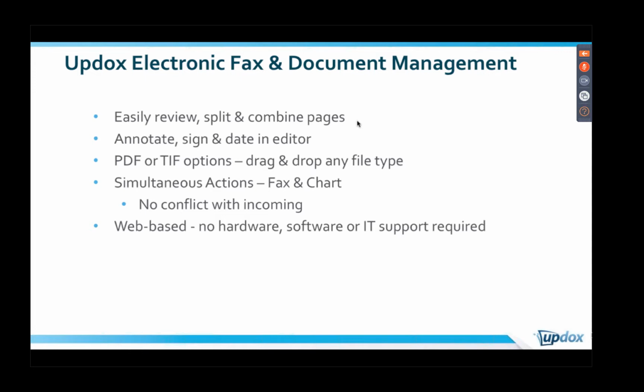We are server-based faxing as well. So if you are referring to a new physician and it's a patient history that's 100 to 200 pages, for instance, if someone were to fax you a document that size on a paper fax line, they would tie up your fax line for anywhere from 10 to 15 minutes probably. With Updox, we're server-based, so you can send and receive simultaneously without tying up the lines.